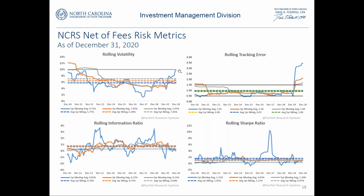And similarly, on the chart to the right of that, the rolling tracking error, that measures the excess return of our portfolio versus our benchmark and the volatility of the excess return. So, as we talked about before, significant outperformance when the markets drew down in March, followed by us trailing the benchmark essentially as the market rallied significantly and ending the year virtually flat with our benchmark.